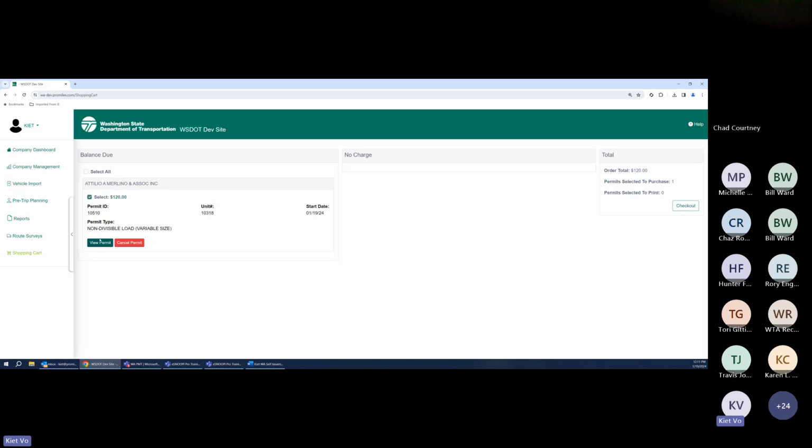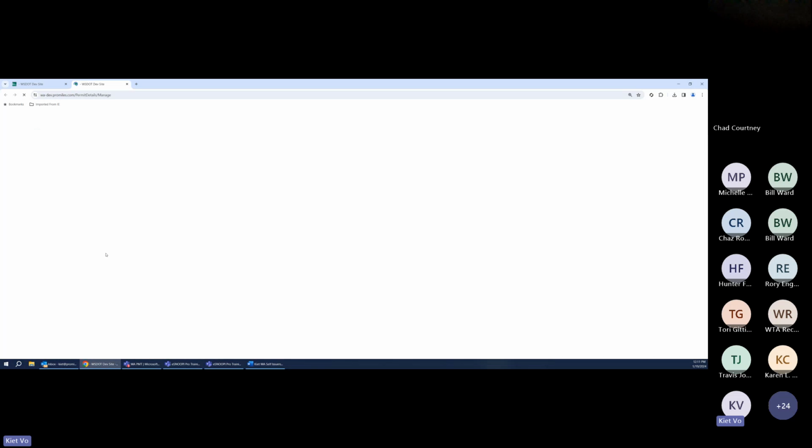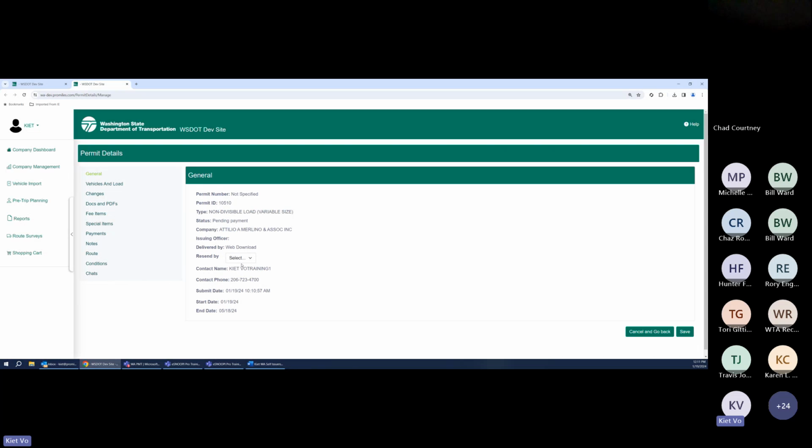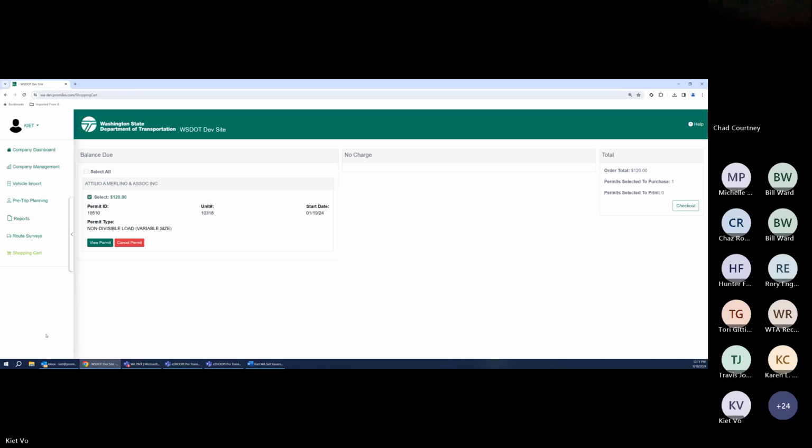You have the opportunity to view the permit's details. If you'd like, you just click view details. That'll bring up the permit details for you to view. You can cancel the permit, but we're not going to cancel that. We're going to click check out.